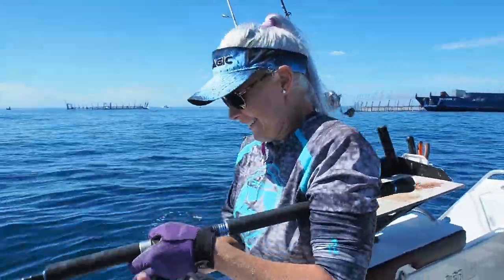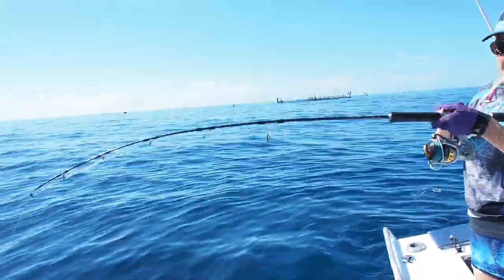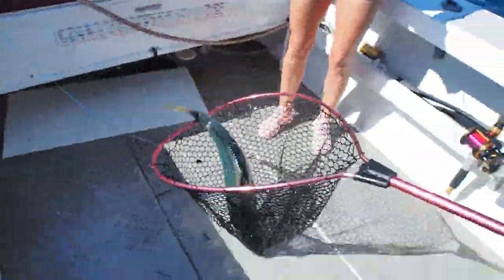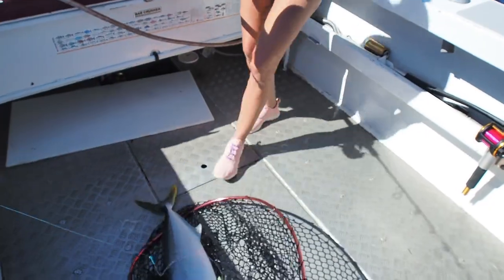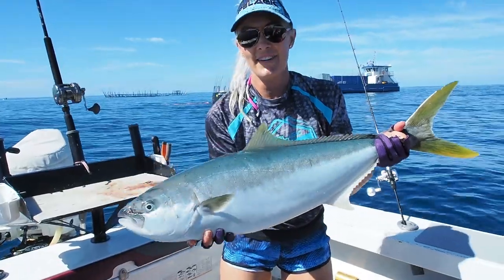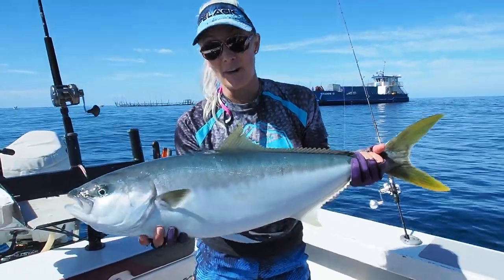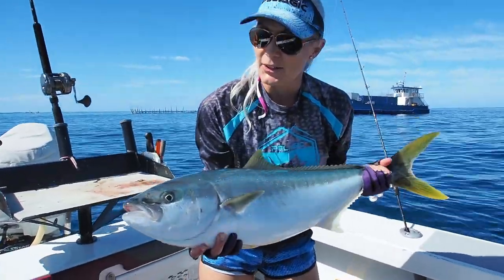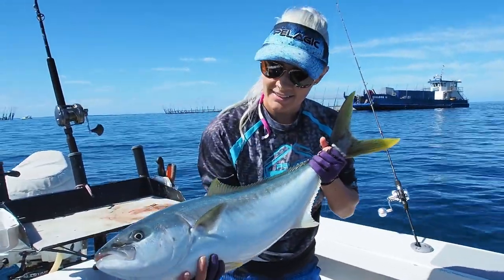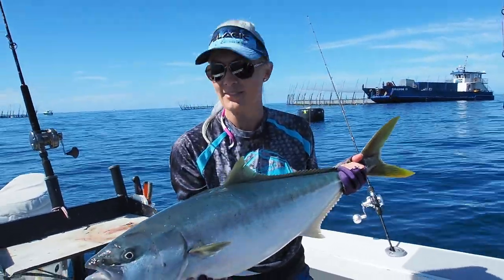A little fight. There she is. Oh, nice fish. From these pens here, I'm pretty sure they're grain fed. That's why it's a nice little solid fish. Caught this one on a little flap of fish with a circle hook in it and a small weight. Yeah, nice little fight. Very happy girl. My first Port Stephens kingy.